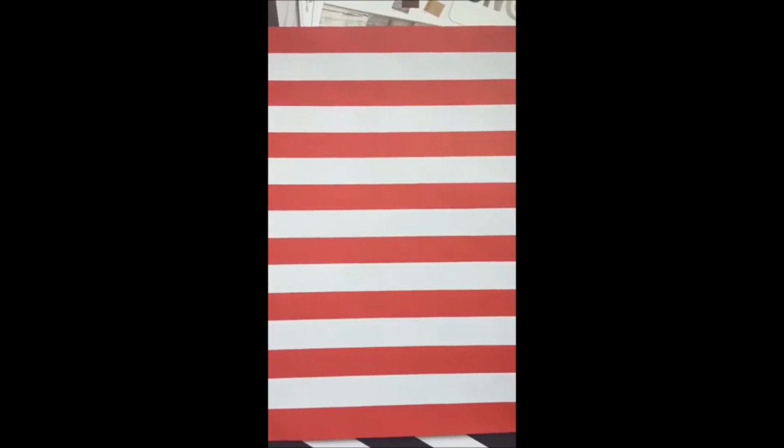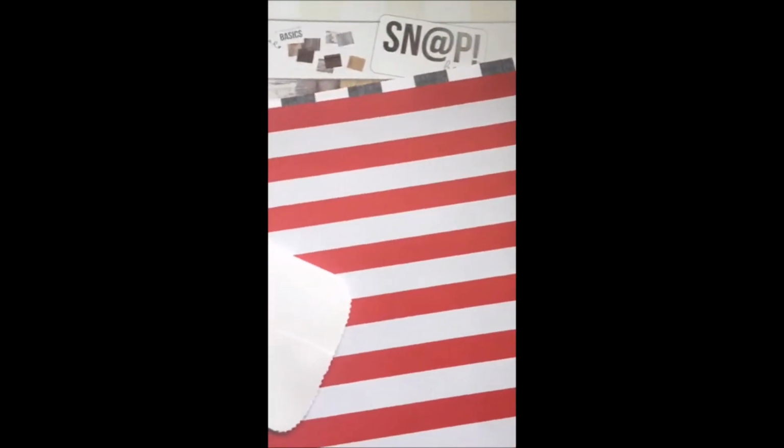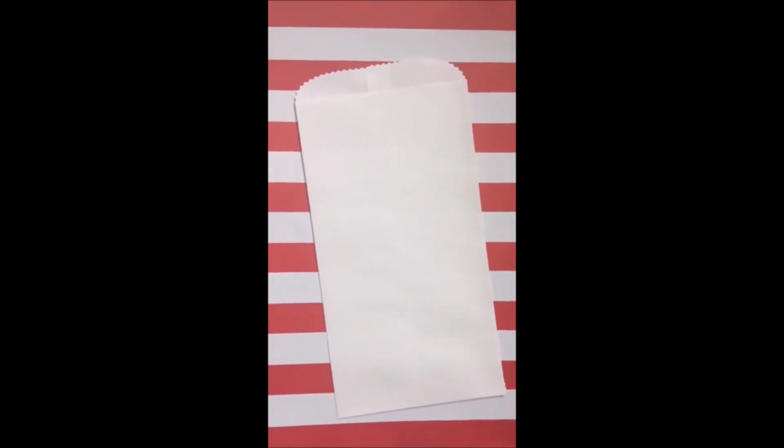This red stripe one has a lot going on because it's pretty busy. So I try to make sure that whatever I put on there is a big item. I'm glad I didn't clean my craft room because I'm just grabbing things here and there. So this is a cute bag. Let's say I'm doing a cute bag, and then I've got something cute on it. See, that red and white would be really cute with that.